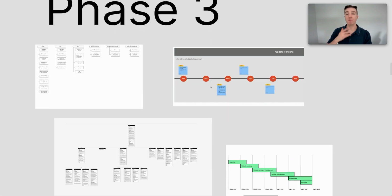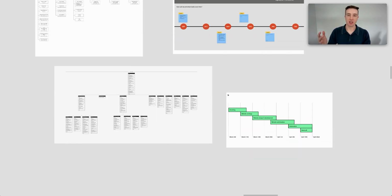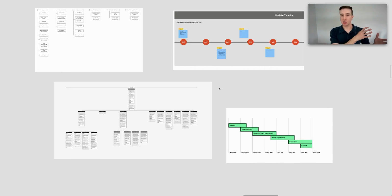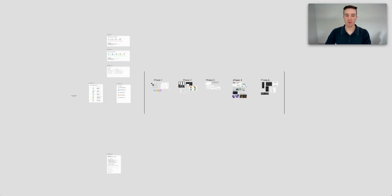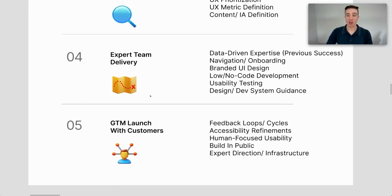Phase 3 is to confirm that we want to continue to move forward with that. And so this is a bit of a more holistic approach in the sense that we're defining timelines. We're making sure that things are going to progress steadily based on that initial insight that we got during the prototyping process. Then during phase 4, you're working with our expert delivery team.